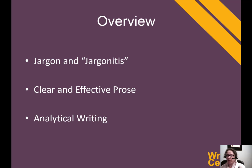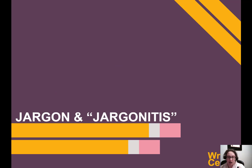So the first big topic is jargon and jargonitis, the terrible disease of using too much jargon. Clear and effective prose, number two, and the third area, analytical writing, especially as it compares to summary or writing that's more summative. So let's look at the first area, jargon and jargonitis.